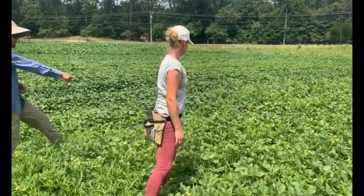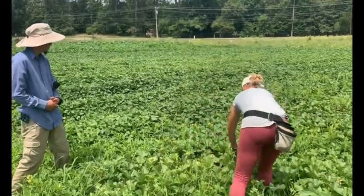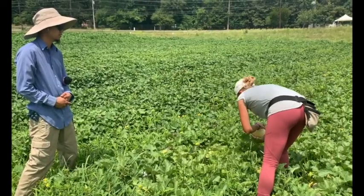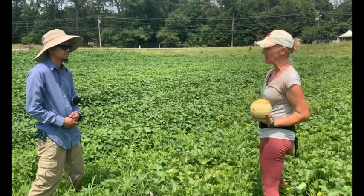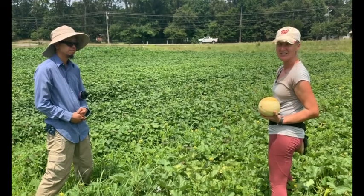So what other items maybe that you have here on the farm or just off the top of your head, what else would you put in a fruit salad with some of these melons, the cantaloupe? Oh, we've got a good one? Yeah. But to answer your question, we actually like putting cucumbers sometimes because a sweeter cucumber would be a nice crunchy addition.